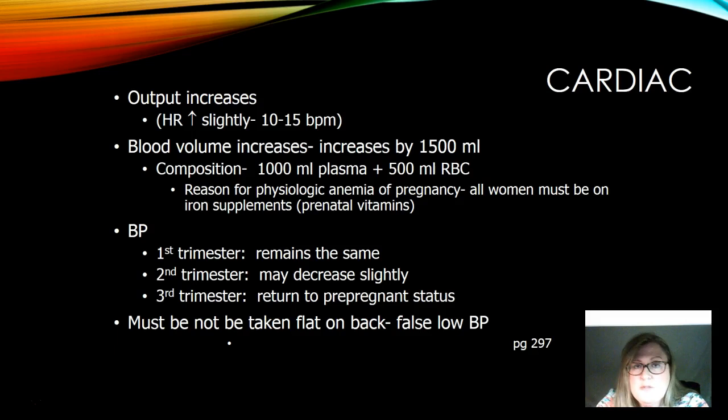Blood pressure remains pretty much the same. The first trimester, it remains the same. The second, it decreases a little bit because the placenta develops and the progesterone causes a vasodilation and it relaxes the smooth muscle in your arteries and veins, and your blood pressure goes down just a tad. But then the volume starts to increase in the third trimester. Blood volume is going to continue to go up and up and up in anticipation of delivery. And so then it goes back up to about normal in the third trimester.